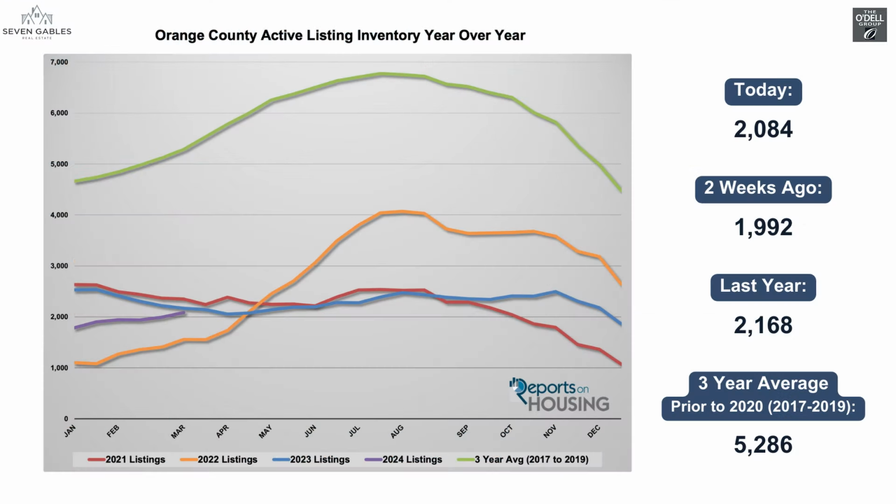Okay, so we're starting with the Orange County active listing inventory chart. You could see where we are today, 2,084 homes, which is up from 2 weeks ago when it was 1,992. And last year we were at 2,168. Still way off of that 3-year average of 5,286.